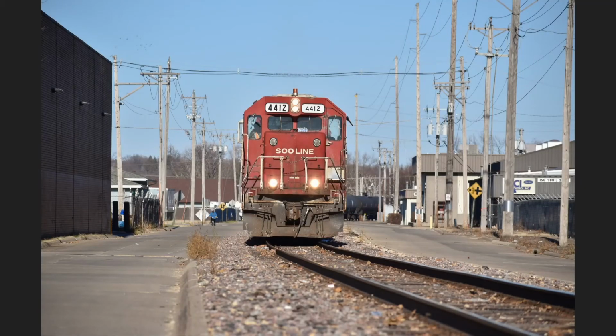Okay, and this would be the CP B61 or 68. I can't exactly remember. I'm all of a sudden forgetting the ID, but that's beside the point. This day, it had a Soo Line Jeep leading, which was really neat to see. This was November 29th of last year, and this is on the street running there at Roosevelt Avenue in Clinton. Yep.